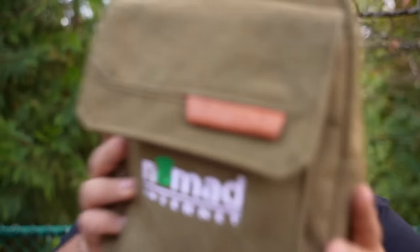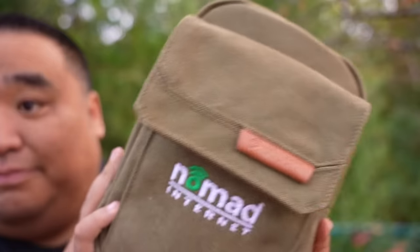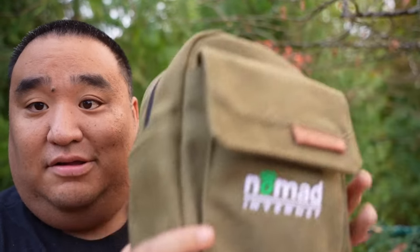Let me show you. So this is Nomad, okay? It comes in a very cool carrying case that has a little strap, and everything you need for rural internet is in this little bag. I love that. Basically how this works is there's a modem in here. It also has a power pack. It can plug into the wall.